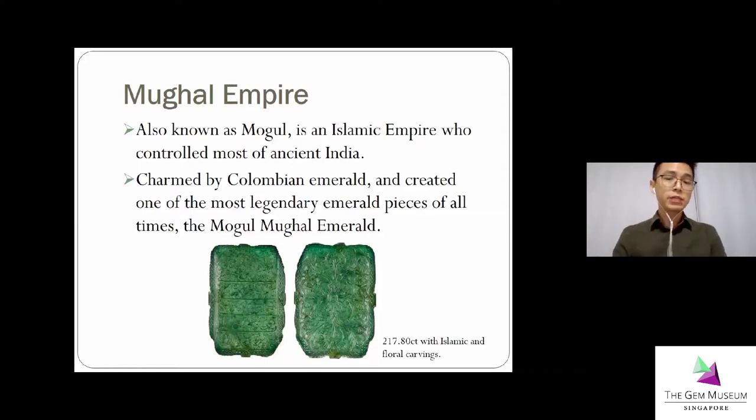And this piece right here, if you often visit Qatar, you can see it in the Museum of Islamic Arts in Doha, Qatar. So this piece was actually sold in 2002 for $2.2 billion. The historical value of this stone makes the price just shoot up. You see, it's not that big, but the carving itself is just one of a kind.